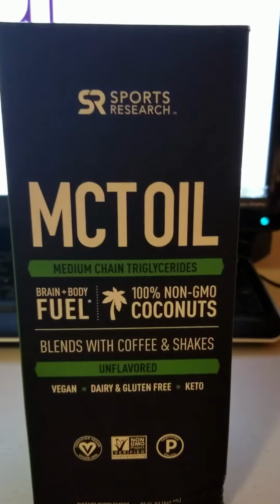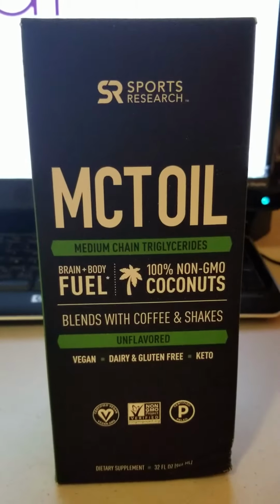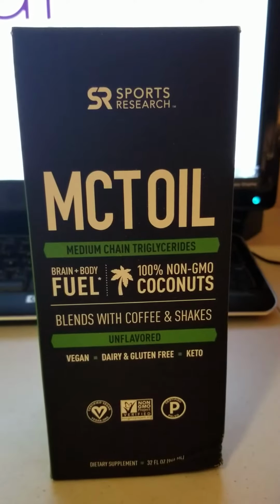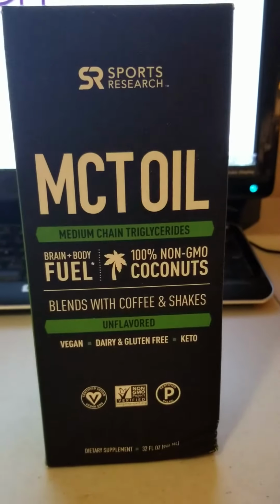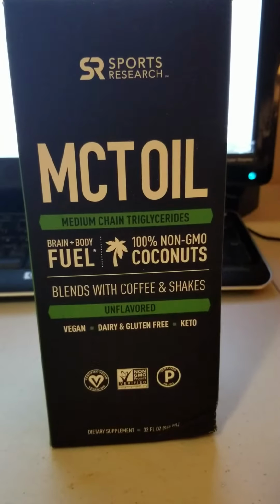So if you've been trying to put coconut oil in your shakes and you make your shakes cold, then you've noticed you usually have chunks of coconut in there. And some people don't like that, and I don't like it, so I've kept the coconut oil out of my smoothies and shakes. Now, I'm really looking forward to being able to put them in because it blends completely. And it's unflavored. I got the unflavored brand, and it's about $27 for this.